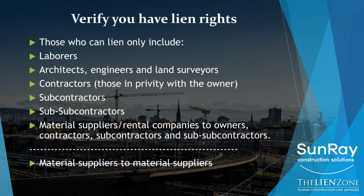So who doesn't have lien rights? Material suppliers to material suppliers don't have lien rights. So if I'm GE and I sell switchgear to the electrical supply house, and then they sell it to the subcontractor, GE, in my example, doesn't have lien rights because they are a material supplier to a material supplier. And then sub-sub-subcontractors no longer have lien rights, meaning they are too far down the chain, too far away from the owner, and the law says that they do not have lien rights. So generally speaking, if you're in the top category of folks, then you have lien rights on the project that you're improving.